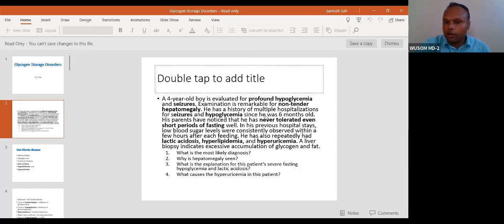He has a history of multiple hospitalizations for seizures and hypoglycemia, since he was 6 months old. His parents have noticed that he has never tolerated even short periods of fasting. So intolerably profound hypoglycemia. You have to understand, intolerably profound hypoglycemia. In his previous hospital stays, low blood glucose levels were consistently observed within a few hours after each feeding.